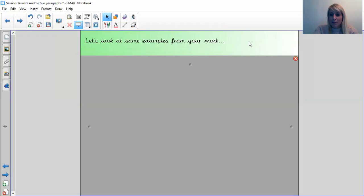So here are some examples I picked out from the writing you sent me. I was really impressed that some of you managed to put those skills into your writing. I was particularly pleased to see the punctuation correct in a lot of your work. So remember, when we're using fronted adverbials, we must have a capital letter and then we need a comma after that fronted adverbial. So I was really pleased some people managed to do that yesterday. Let's have a look at some examples.